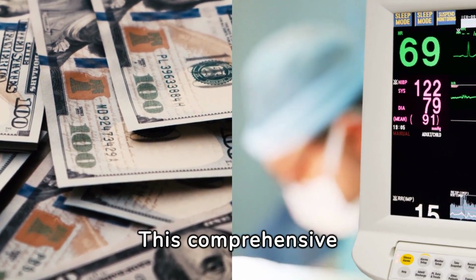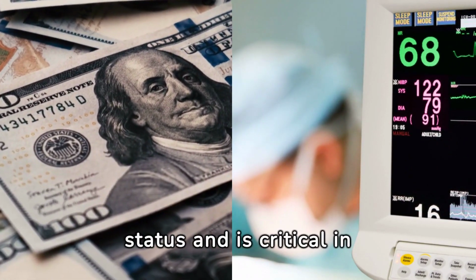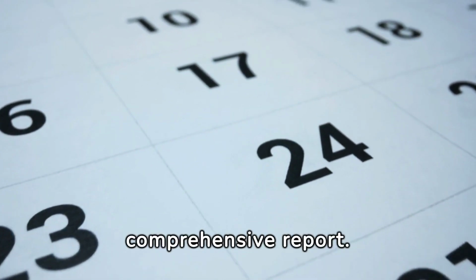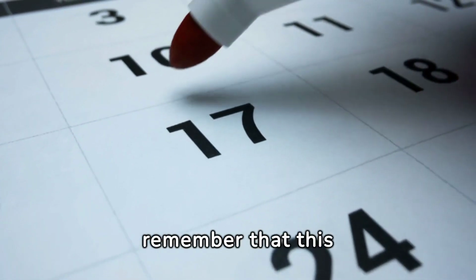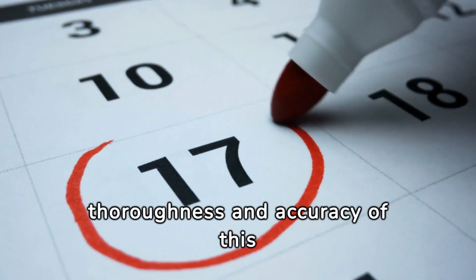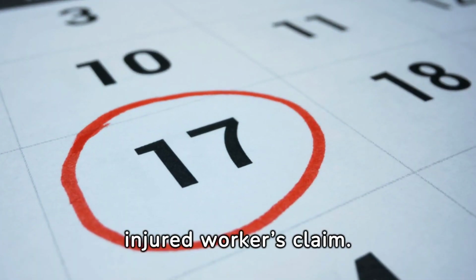This comprehensive report is essentially a blueprint of the worker's health status and is critical in determining the compensation they could receive. Finally, the QME generally has 30 days after the examination date to prepare their comprehensive report. While it may seem like a long wait, remember that this process is a marathon, not a race. The thoroughness and accuracy of this report can significantly influence the outcome of an injured worker's claim.